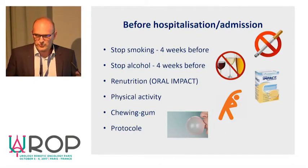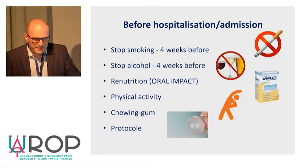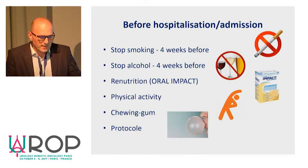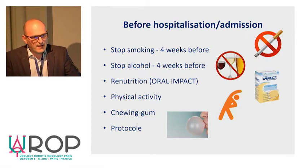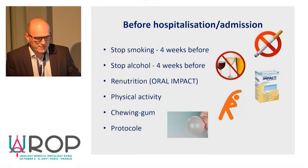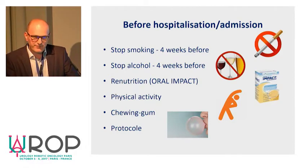So for the protocol before hospitalization, they have to stop smoking 4 weeks before, stop alcohol 4 weeks before, renutrition systematically, and they have to do a physical activity, for example, going for a walk every day, and we give them the protocol.